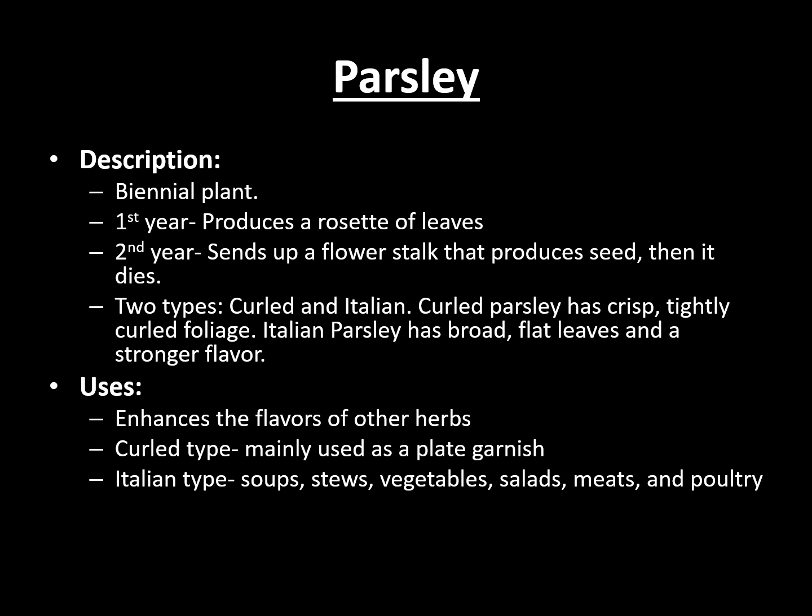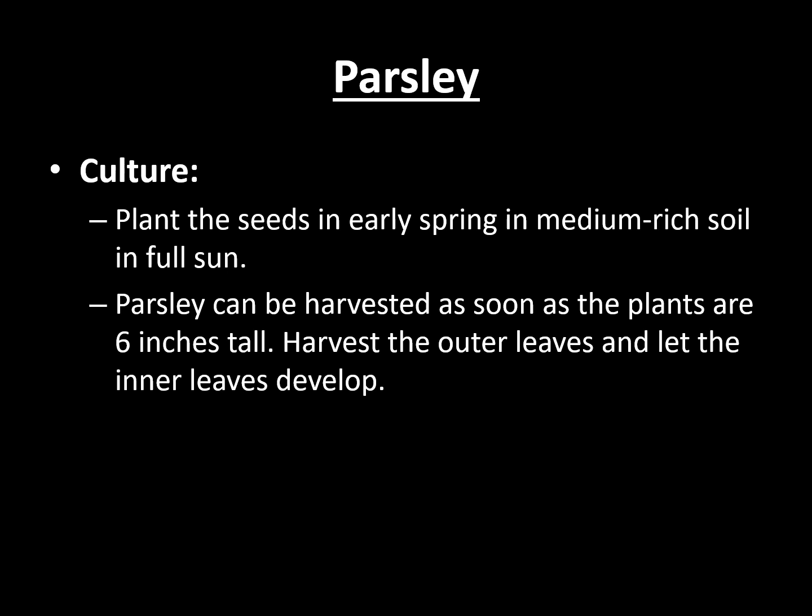The curled type is mainly used as a plate garnish. The Italian type is used for soups, stews, vegetables, salads, meats, poultry. If you ever watch some of the network cooking shows, they put parsley in just about every savory dish that they do.